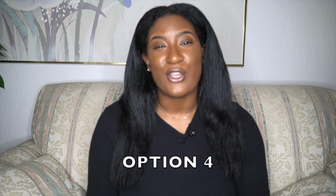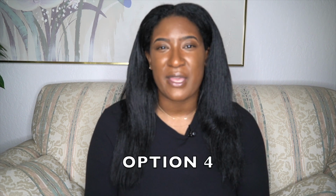Option 4. You can request a check in the mail and go to another credit union and have them verify the funds and cash the check. I've done this many times. Or you can link your Navy Federal account to another account you have locally, and you can transfer the funds to that financial institution and withdraw the funds. I've also done this as well.